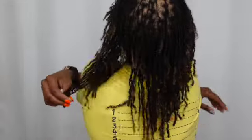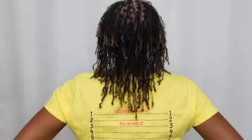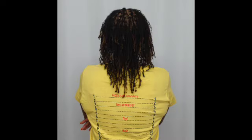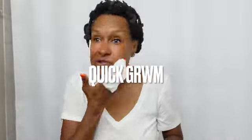But this is my hair wet, just letting it hang down. And I'm really happy with the growth that I'm starting to see. I don't typically wear my hair straight. I like to have curls in it because I feel like that gives it a certain amount of fullness. And I do use my lock loops pretty much weekly. I spray my hair, put the lock loops in, and I get just the right amount of curl that I want. This is a quick get ready with me.